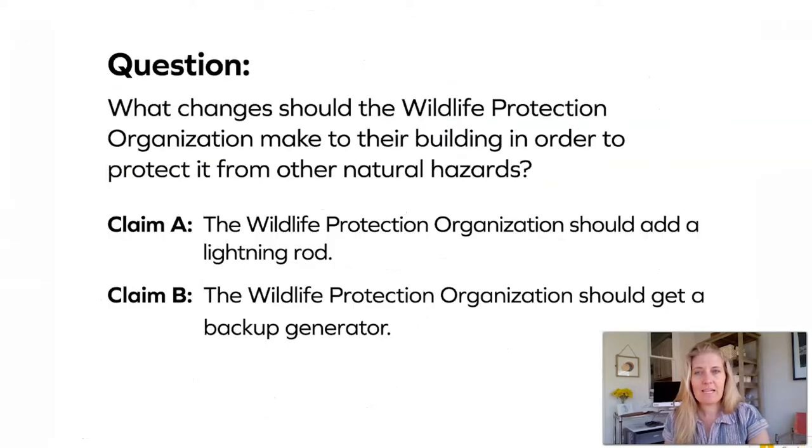Now we're going to look back at these two claims. Claim A, the Wildlife Protection Organization should add a lightning rod, or Claim B, the Wildlife Protection Organization should get a backup generator. Which claim do you think is best supported by the evidence we just read? Now is the perfect time to click pause or even go back to the slide with all the evidence cards and really use those to create an explanation of why you chose claim A or claim B.